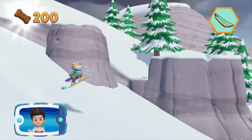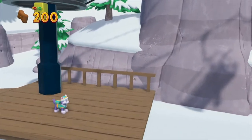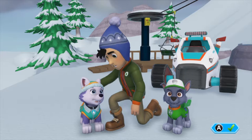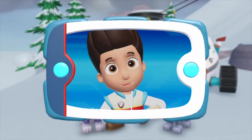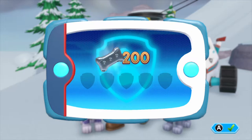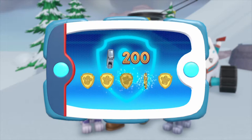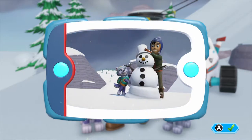You collected all of the pup treats on this rescue mission. Wow! You helped Everest reach the bottom of the mountain. Great job! Amazing! We fixed the ski lift and now Jake is happily back on solid ground. Great work, PAW Patrol! For collecting so many pup treats, you earned a Platinum Pup Treat. You got all of the golden paw prints. Unlocked a picture. You can see the pictures again by highlighting the rescue mission and pressing the X button.